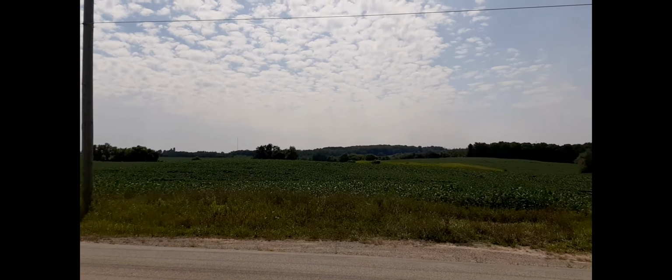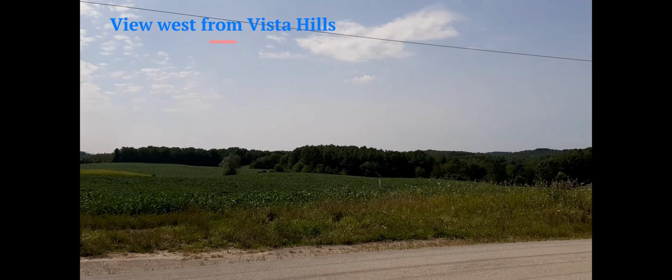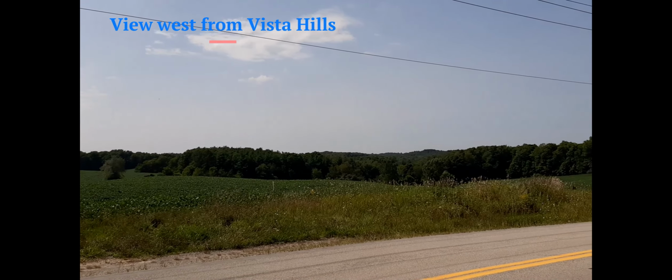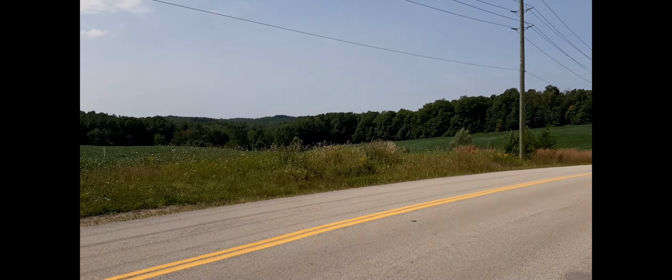Everyone. We're just going for a little ride today. The plan is to try out my drone while I'm cycling. We'll see how that goes. This is obviously taken with my phone, so the quality's not too good. We'll see you a little bit later on.